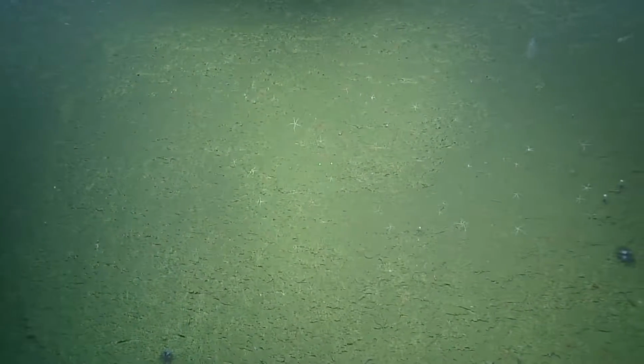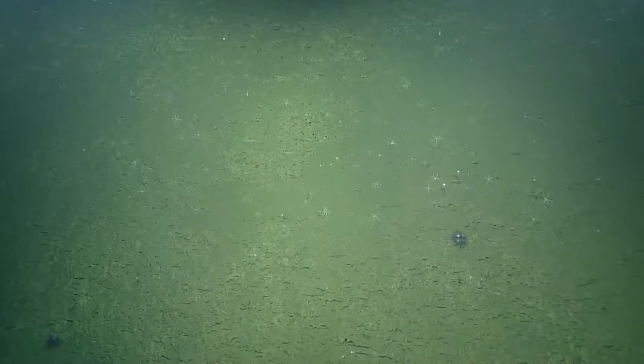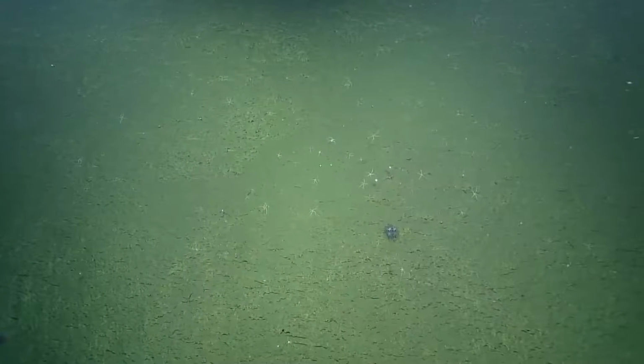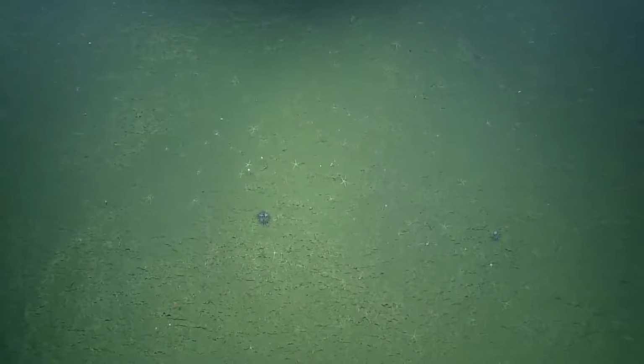Alright, gonna take about 068. Yep. Roger. Bridge nav. The 20-meter step bearing 068. I'm surprised there aren't more corals or sponges here.